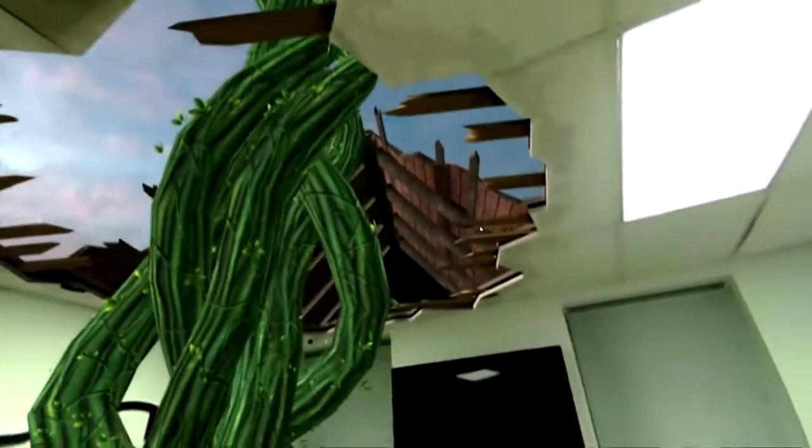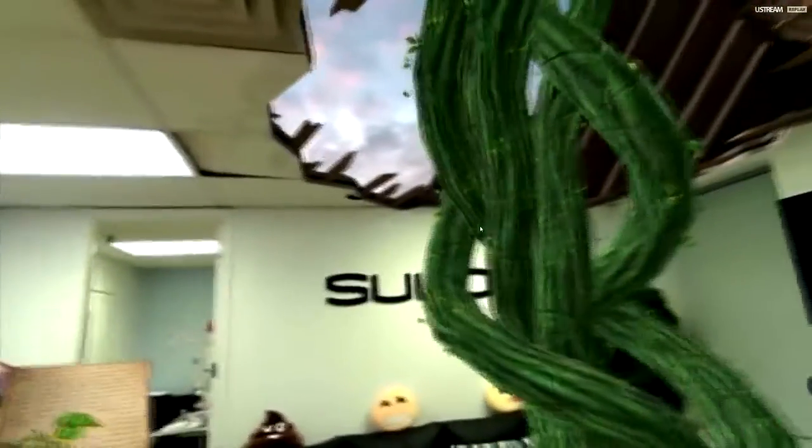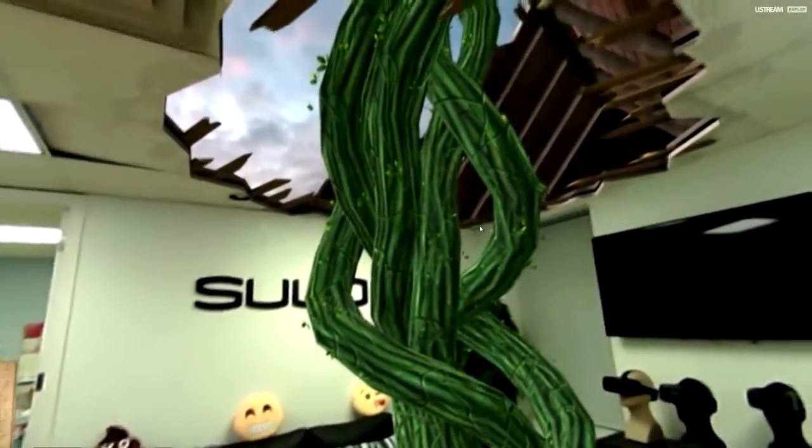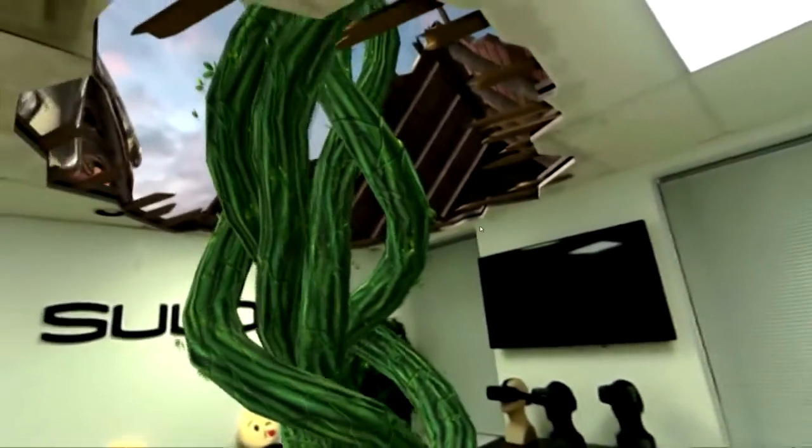this beanstalk. So this is cool. I can take my office, for example, keeping it spatially real, and paint it however I want. I can have a beanstalk grow up through the middle of it, have the roof explode, just by putting that on.